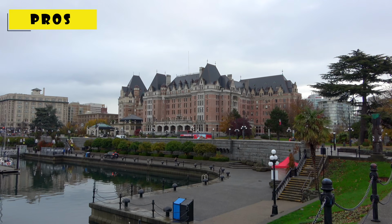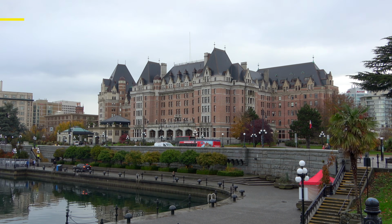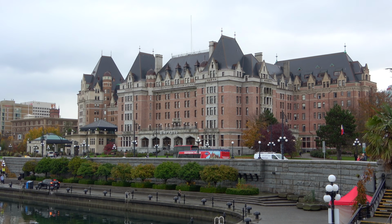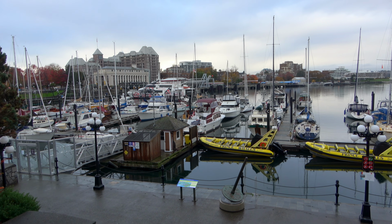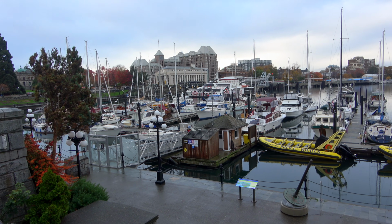So the pros. The first pro, it's got a great location. Honestly, there's probably no location better than this one in the inner harbor, right next door where tons of the ferries come in, the float planes come in, the helicopters come in nearby, central to Government Street, the shopping that's here in Victoria, just overall a really great location.